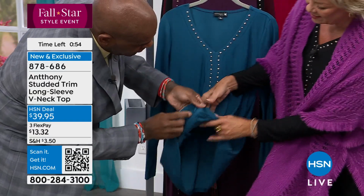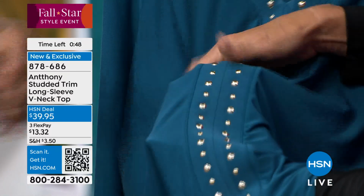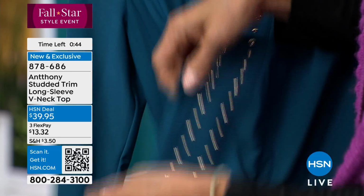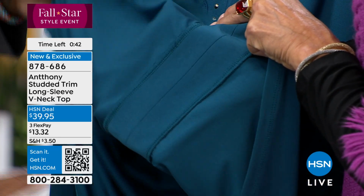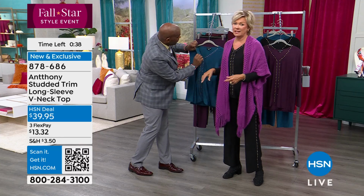I want to show what you were just saying. Look at the insides. All those heat-sealed studs are fully faced. And we call that the guts. I said, Jenny, what's going on with the guts of the blouse? No, they're all fully faced. That matters. At these types of prices, you wouldn't expect to see that.